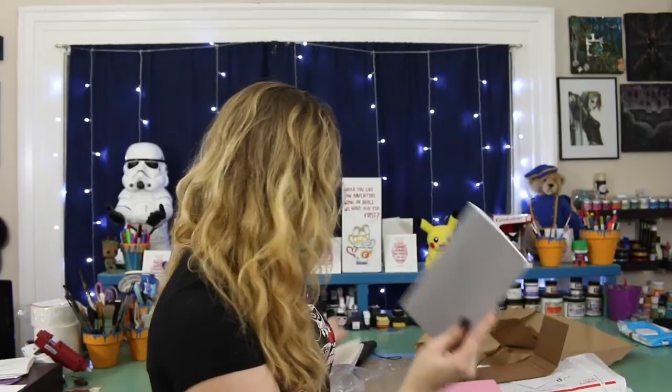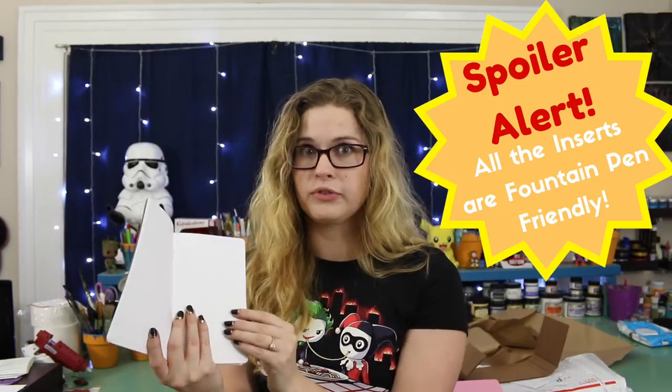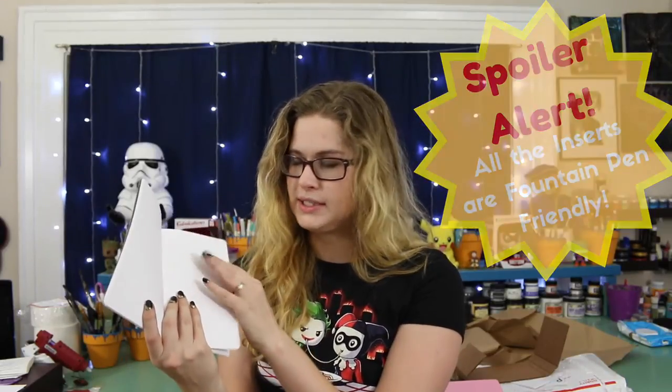So I like the rounded edges. This one, let's see, this one is lined. Oh, the paper is like glossy smooth. So that could be really fun for fountain pens, or it could be a nightmare. But I think that it'll do really well for fountain pen work, especially for some of my shimmer inks, because it won't absorb. But this is, I got college ruled, I believe. They have a narrow ruled as well, but it's even smaller, and I like to write with a broad nib, so I want fatter lines. That's really pretty.